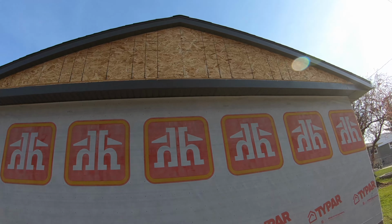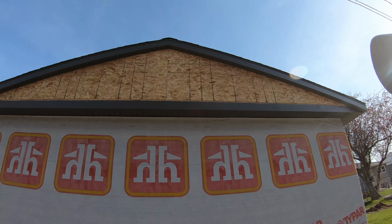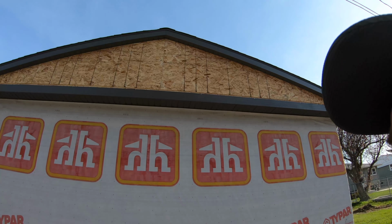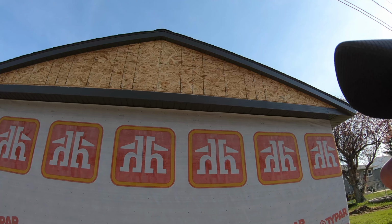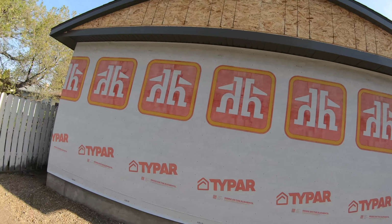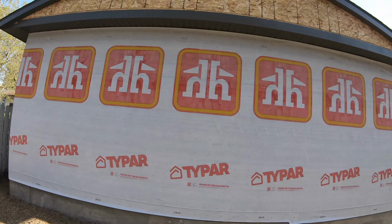Today's project, basically, I want to get this back gable all wrapped, and since I'm going to have the scaffold set up, I'm going to also put the siding on it. And then once I get done up there, I'll probably go around and get all my corners on, J-channel, all the siding accessories basically on the garage.